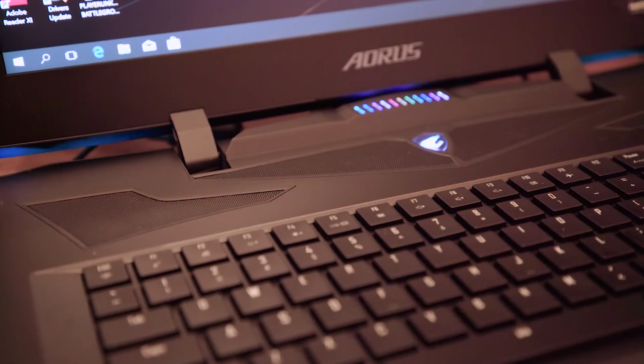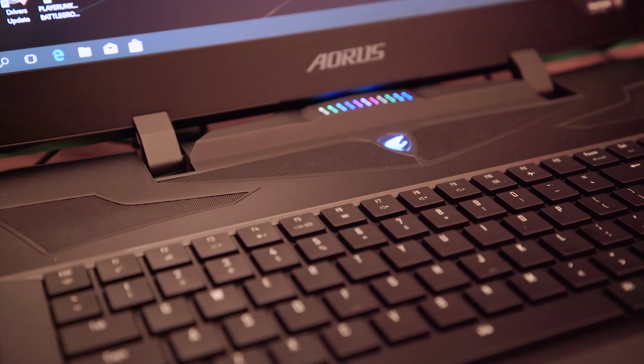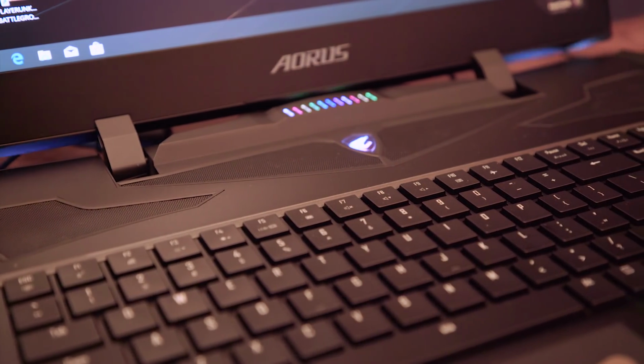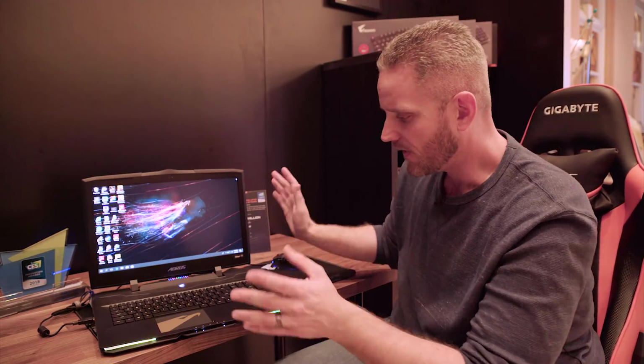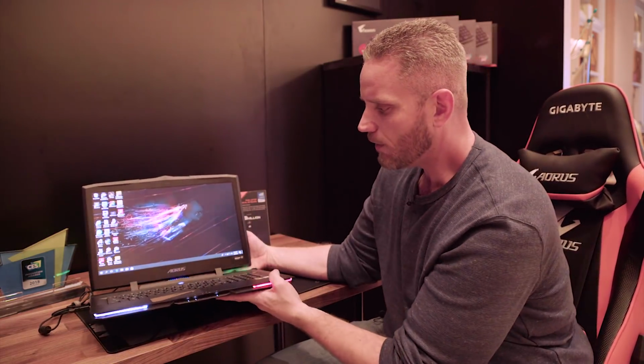Two different display options here, both UHD, which is an IPS 100% Adobe RGB panel, as well as a more gamer-centric 1440p or QHD IPS 120 hertz panel. So you can spec that out however you want. But really, the star of the show here is how thin this is.